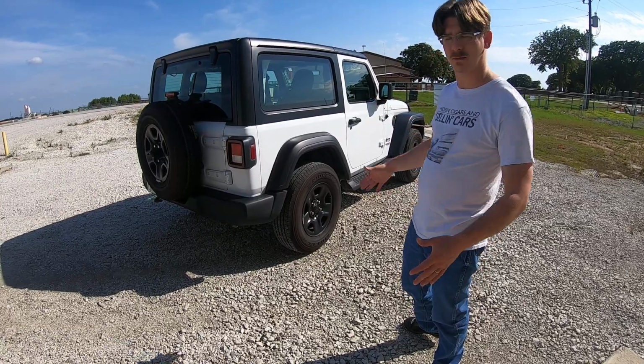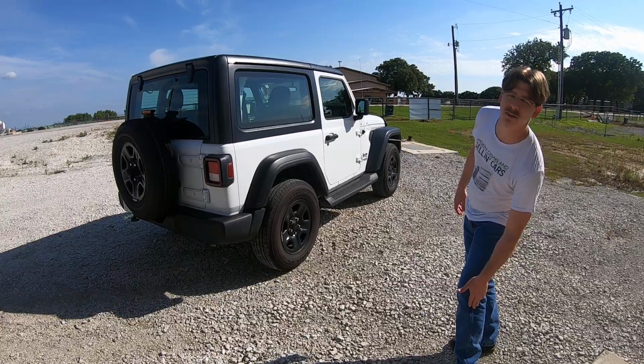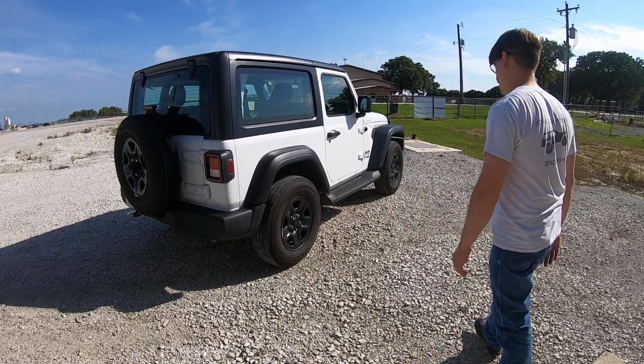They've only put 4,000 miles on it. They didn't really like it that much. They thought they wanted a 2-door, but ended up needing a lot more space, so they ended up getting a 4-door. But we took this off of them.